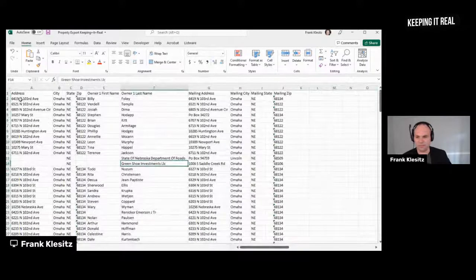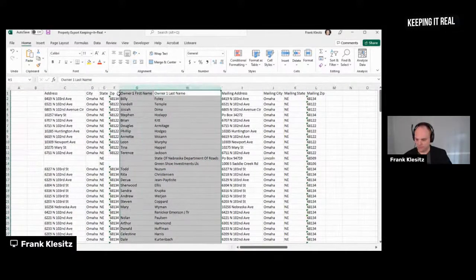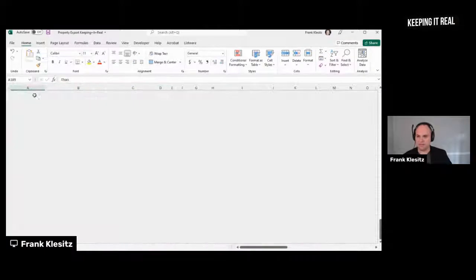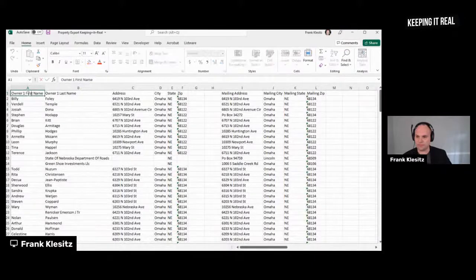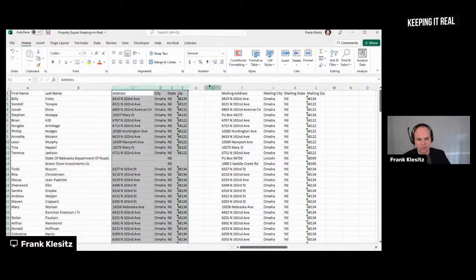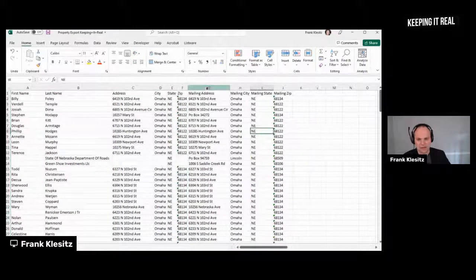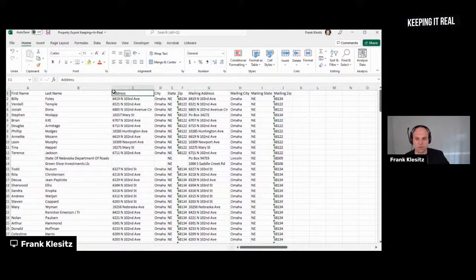All right, boom. Now, just to make my life easier, I'm going to move the first name and last name here. Probably tell I've done this a few times. All right, like that. Great. So you have first name, last name. Here's the address of the property. And over here, you have the mailing address. If the mailing address is different than the property address, that's typically your absentee owner, right? Which is fine. So we're going to make sure that we merge the property address into the letter.